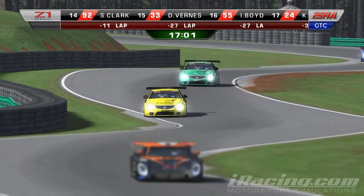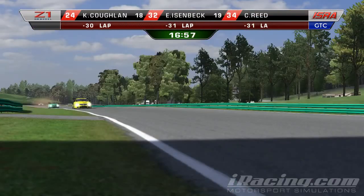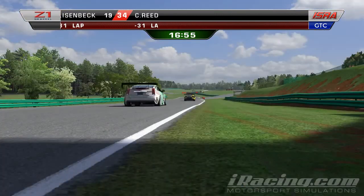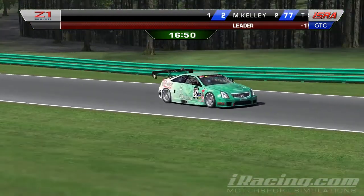Yeah, and James Cullen, he can still smell blood right now, folks, so just keep an eye on this right here. That wasn't the last chance he had to pass Eduardo, so that's a nice camera shot right there. I like that. Wish I'd use that more often.